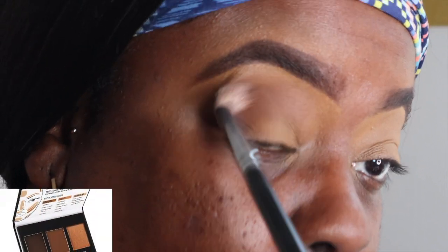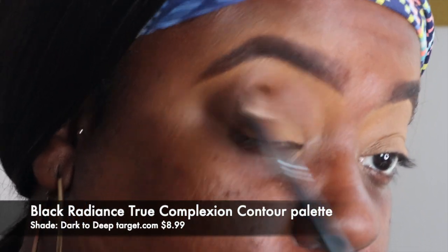So I'm taking this down to the lid and I'm setting it with my setting powder because we don't want any oily lids, girl. So I'm not using any eyeshadow. What I am doing to deepen my eyelid space is I'm using my contour palette from Black Radiance, in place of an eyeshadow, which is actually smart because whenever you don't feel like taking out an extra palette to do an eyeshadow look, you can use whatever face powder you have on your eyes.